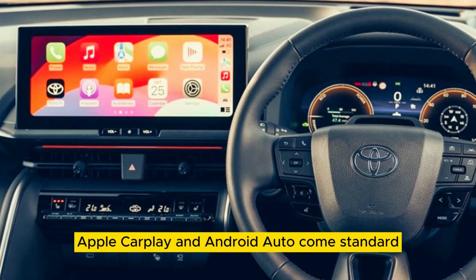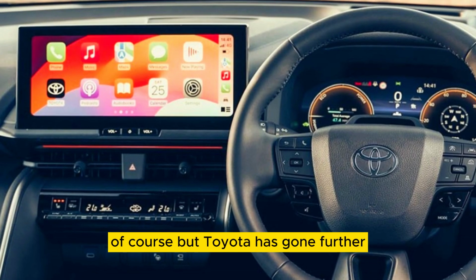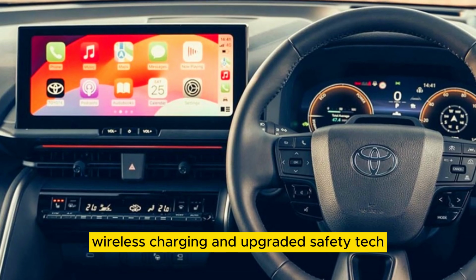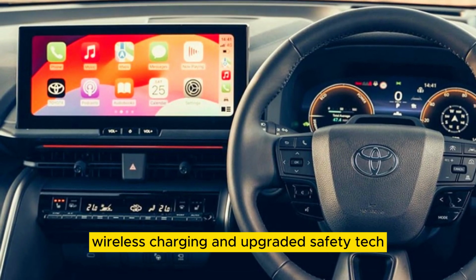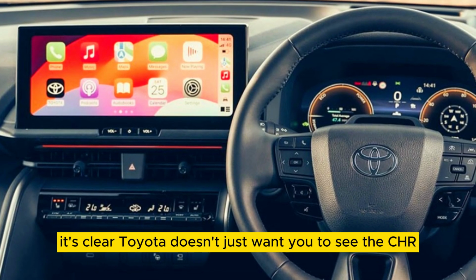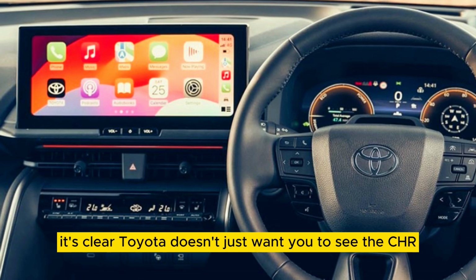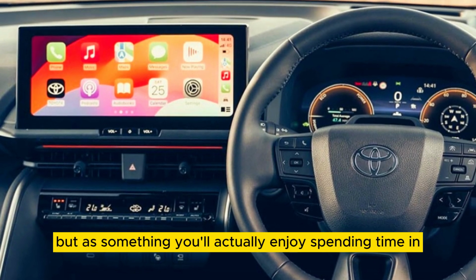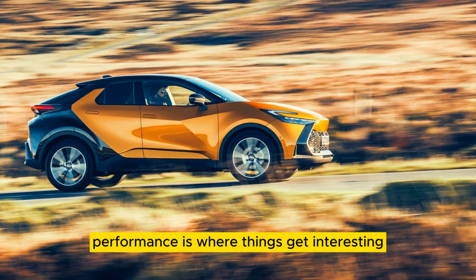Apple CarPlay and Android Auto come standard, of course, but Toyota has gone further, adding a digital driver display, wireless charging, and upgraded safety tech that brings this compact SUV closer to its bigger siblings. It's clear Toyota doesn't just want you to see the CHR as an entry-level option, but as something you'll actually enjoy spending time in. Performance is where things get interesting.